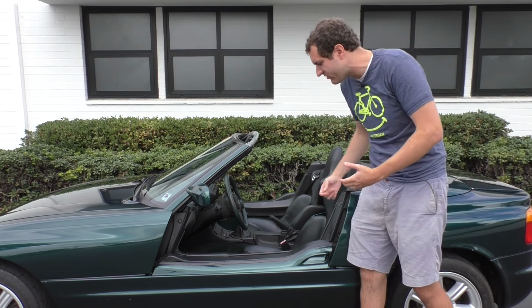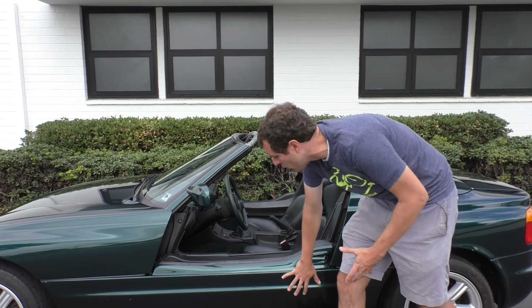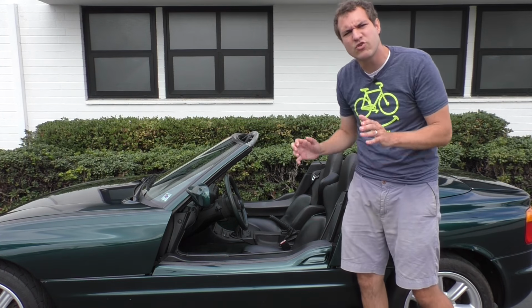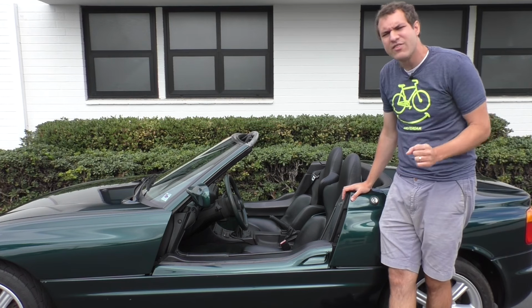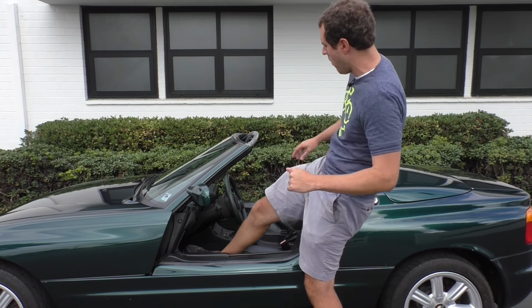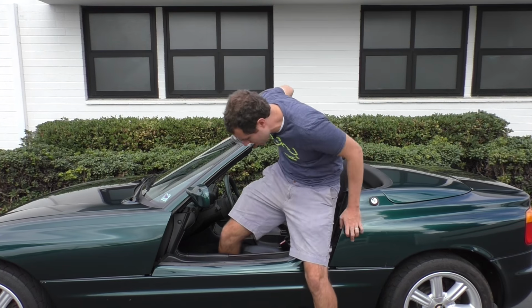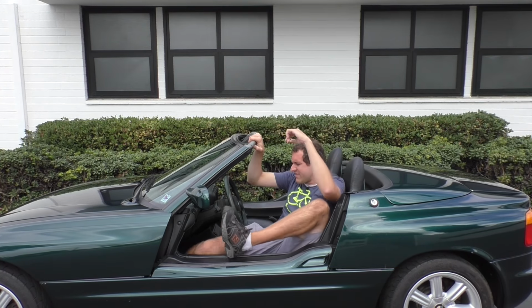Because the doors are as they are, BMW had to put all of the crash protection and structure for the car below them, so this door sill is incredibly high, and as a result there's a little bit of a technique to getting in. Apparently the easiest way to do it is first put one leg in, then grab onto this little roll bar on the top of the windshield, more on that in a minute, and then get inside.